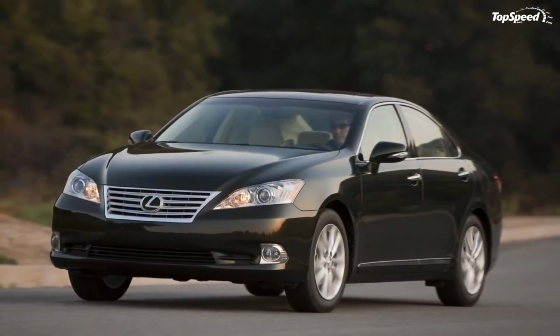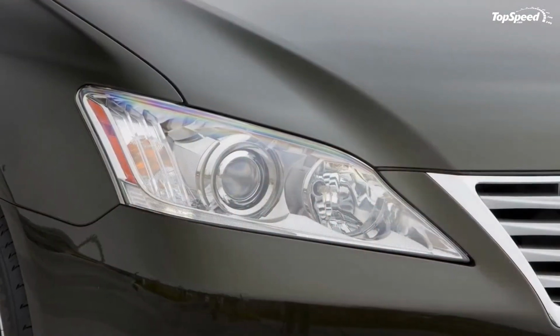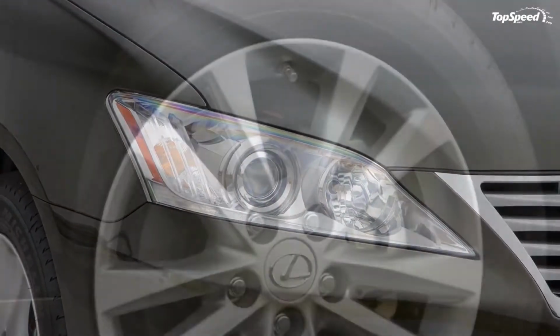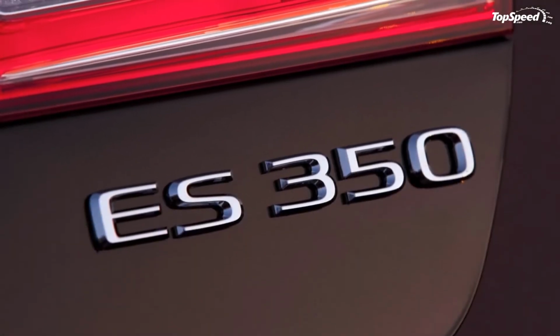This new technology allows the driver to give fewer and more flexible, conversational commands, not in a specific order, for easier access to audio, climate, and navigation system functions to help drivers focus more on the road ahead.